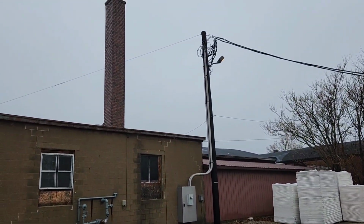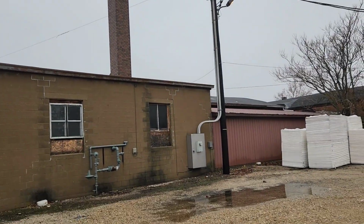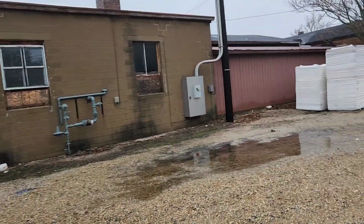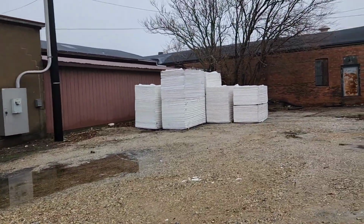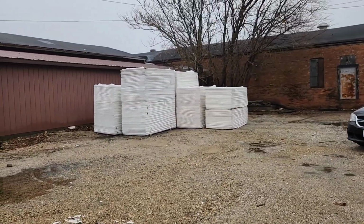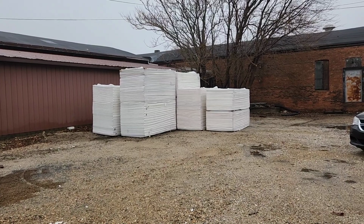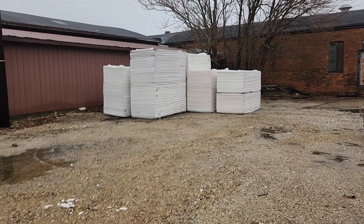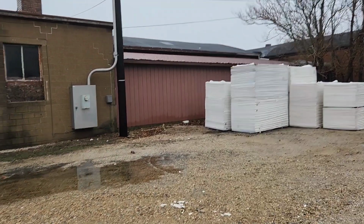There's a big old chimney up there from the old bakery days, and there's the outside of that power panel. We've got like a 4-inch gas line coming in, a huge amount of gas for the bakery ovens. Anyway, this is the back side of the building. There's hardboard polyiso foam insulation that we're going to use on the inside, on the ceilings in some areas later on. Anyway, that is the quick 5-cent tour.